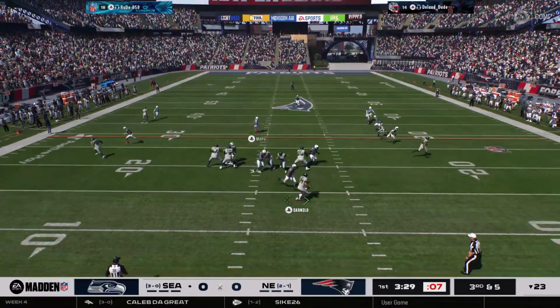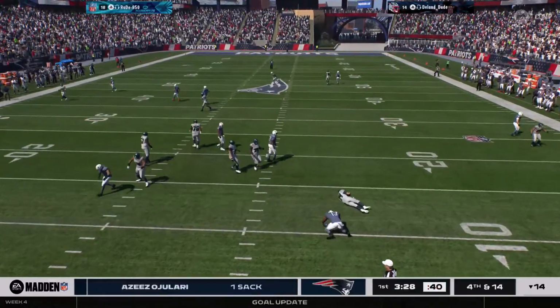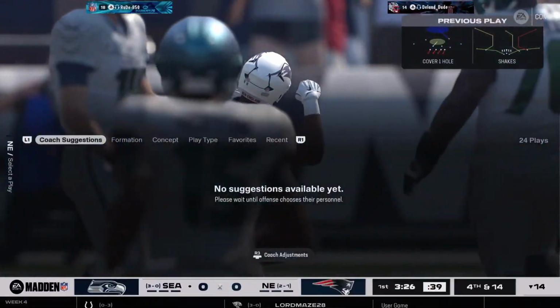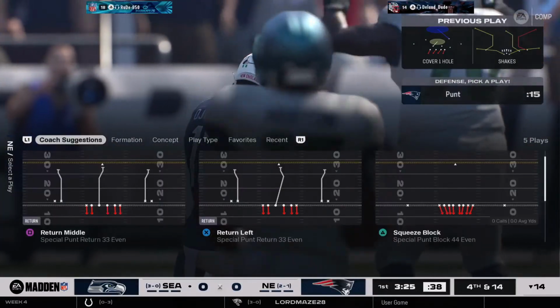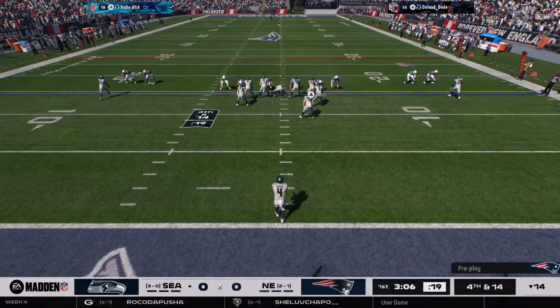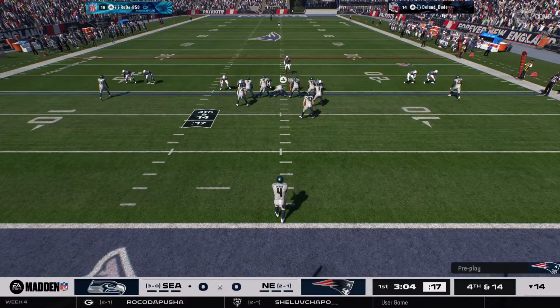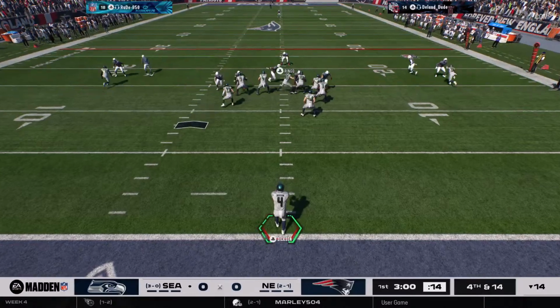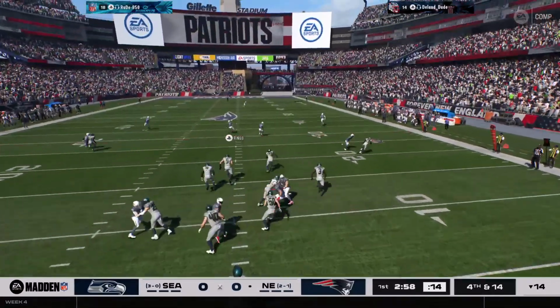3rd and short yardage, and here's Darnold. Under pressure, and down he goes. They got him. Azeez Ujulari. He's in to drop him for a sack, and that will bring up 4th down. So it's 4th down. The Seahawks send out the Aussie Michael Dixon to punt. That's Marcus Jones back to return for the Patriots.